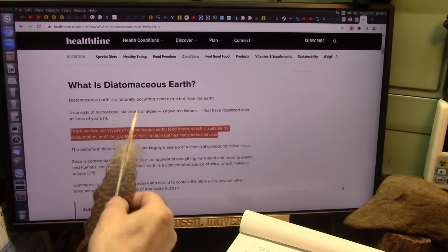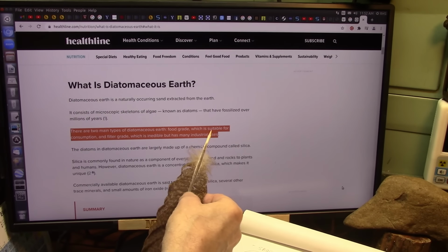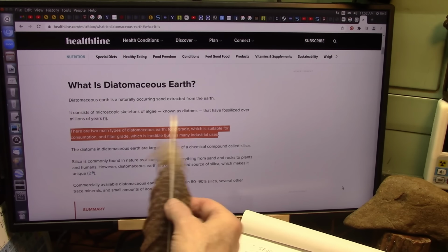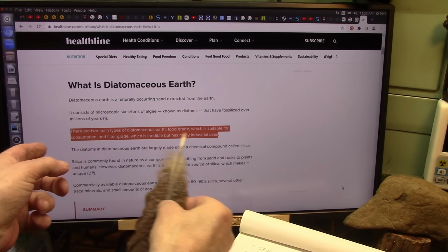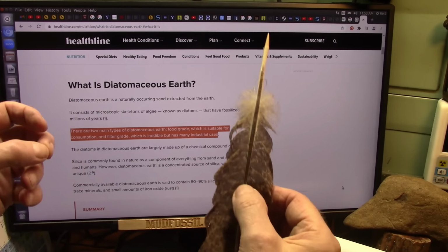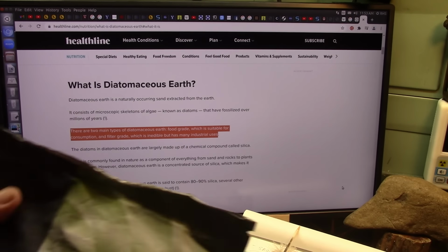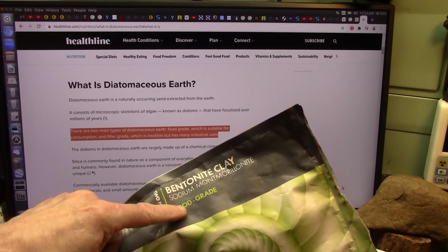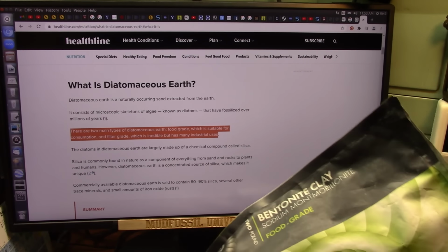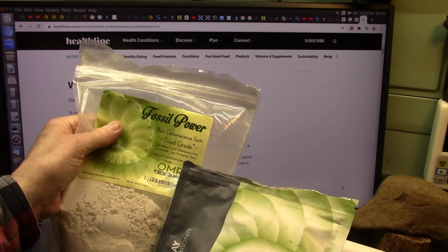All right, I just want to make it perfectly clear. There are two types of diatomaceous earth. One of them is the food grade, which I say is suitable for consumption, and filter grade, which is inedible but has industrial uses. But they are both basically clay. The food grade is the very, very, very fine clay. And then you get into the bentonite, which is from the ocean waters. This is fresh water, the stuff that I was talking about here. All right, freshwater amorphous silica.